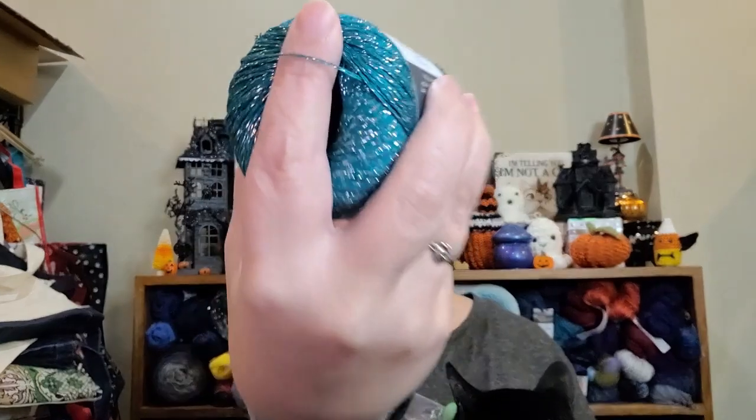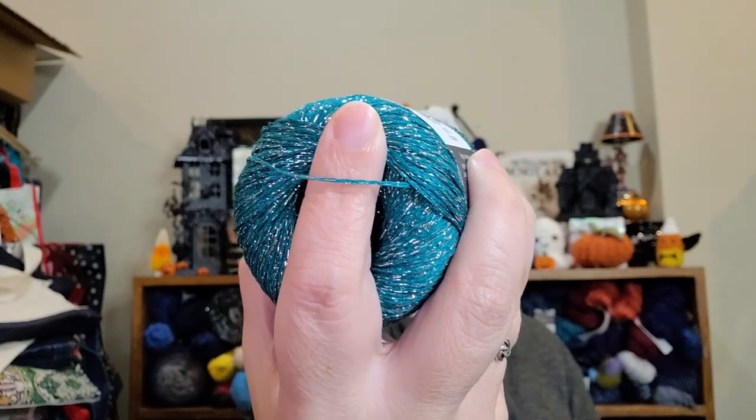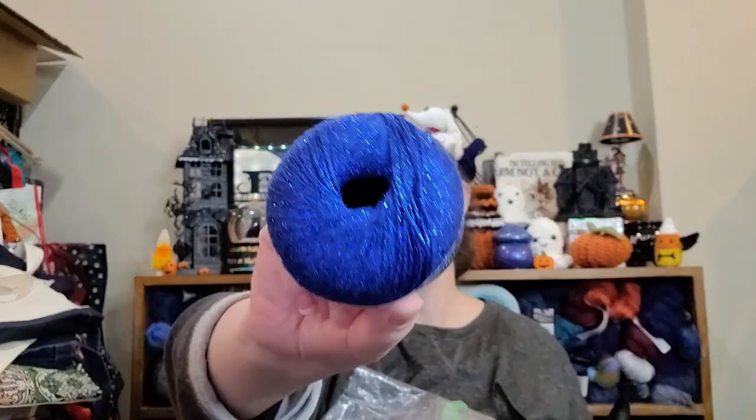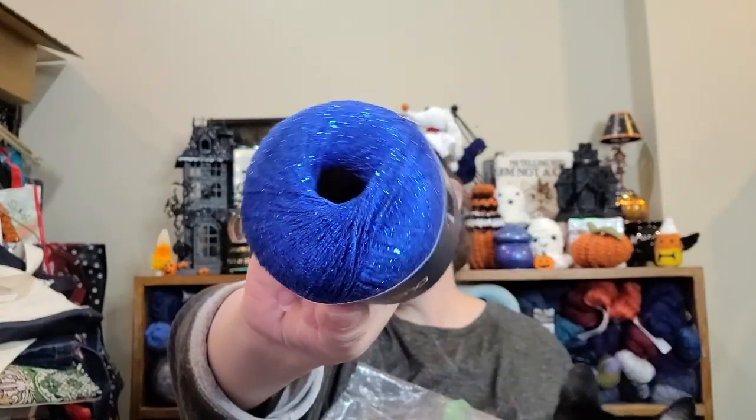And that's all I got. So this is how big it is. It is probably a lace weight. But I got this color, and then I got this color. Oh my gosh, it's so pretty. So this is color 27. And then my husband's like, well, you should get that one too. I'm like, okay. So this one is 34. Oh, you guys. It's so pretty.